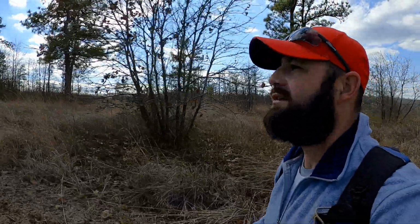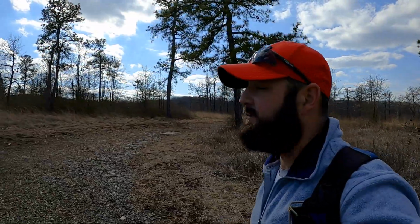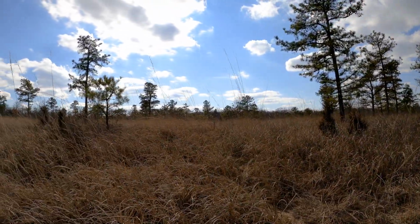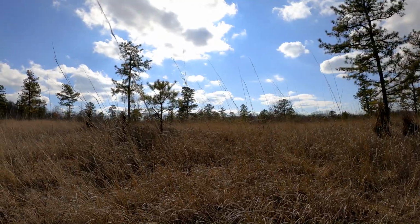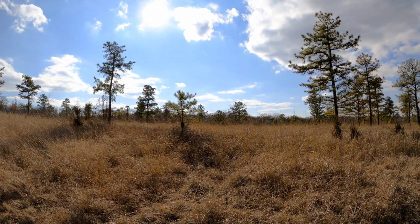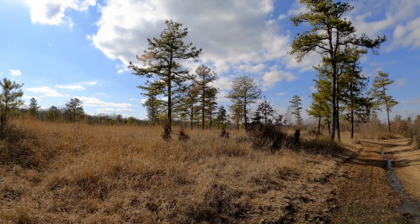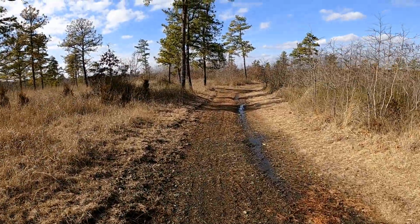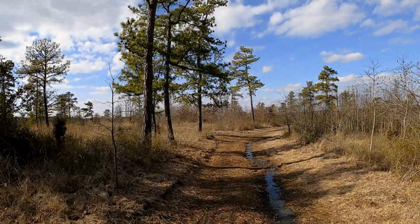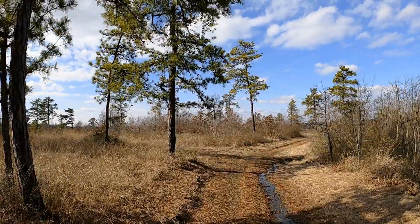It's just hard to believe that we're in Pennsylvania, let alone 30-40 miles outside of the city of Philadelphia limits, when you have a landscape like this. It's really breathtaking and so peaceful out here. You just can't find a landscape like this anywhere else for hundreds of miles around, I don't think. This is truly a very special place.